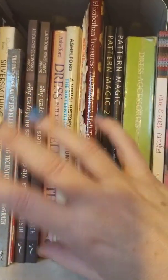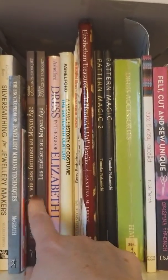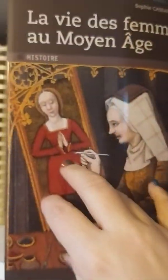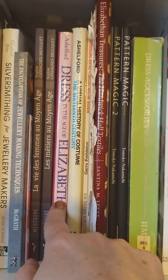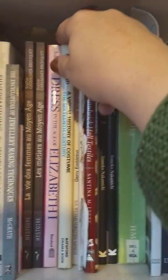So we've got a few extras here. We're getting down to the end of what I have here. Again, some French books on specific things within the medieval period. So, Les Métiers, La Vie de Femme, so the view of the feminine. Ashleford, now I'm not sure if I'm saying that right, I've got these two books, Dress in Elizabethan and 16th century visual costuming. So again, it's more artwork.